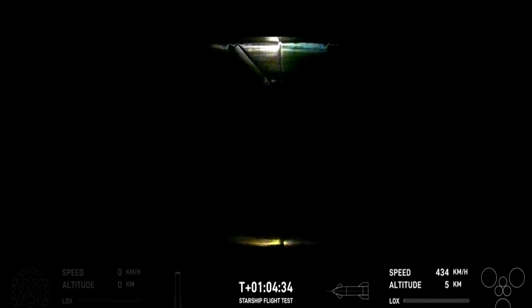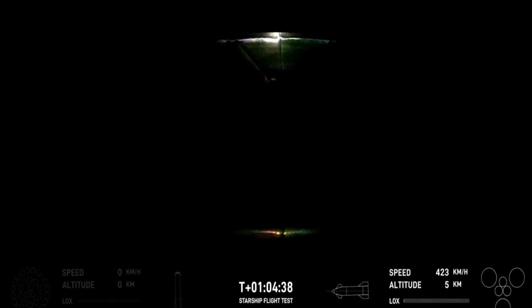So we're doing a belly flop right now. If you saw the high altitude campaign, that's the unique thing about how Starship comes back. So we've bled off pretty much all of the speed we're going to. We're essentially at terminal velocity. Starship is at 5 kilometers altitude, remains on target.